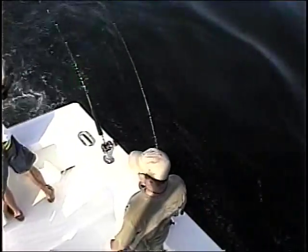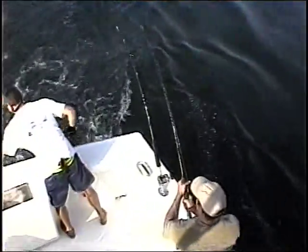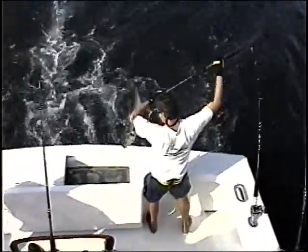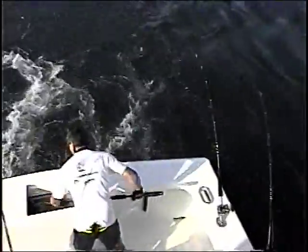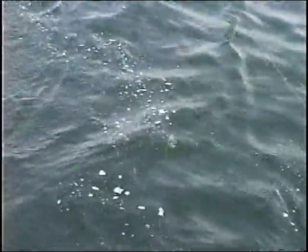Look up. Look up. He was just waiting for you to set it down, man. That's all. Snipers, man. They're snipers. And you got him, too. Look at that. After watching these fish for over 30 years, I still enjoy fish watching. So look at that blue.